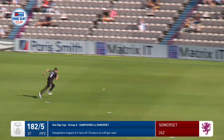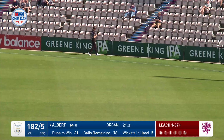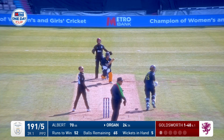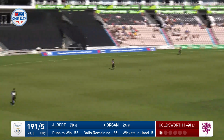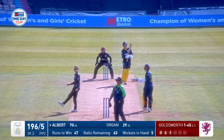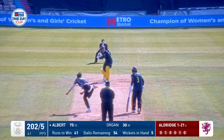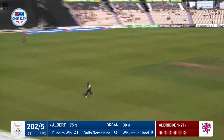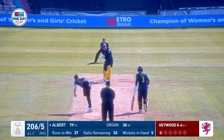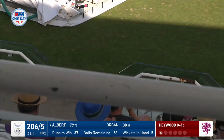Albert cuts for 4. Split the difference between backward point and short third man. It was short and wide from Josh Thomas, and beautifully positioned. This is swung away in the air, and it's going to clear Josh Thomas and run over the boundary for 4 runs. This is lofted down the ground for 6 runs. In bowl short, and that's hit in the air and will land safe and bounce over the... He's there now, bowls, nice fast arm, but that's pulled away, and that is going to go for 4 more.